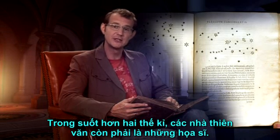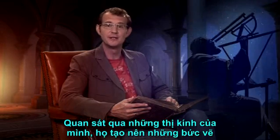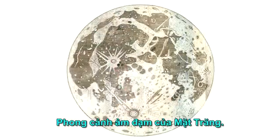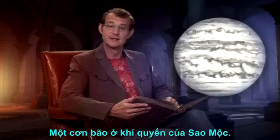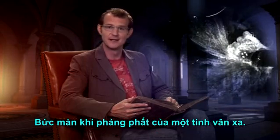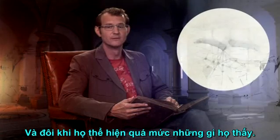For well over 2 centuries, astronomers also had to be artists. Peering through their eyepieces, they made detailed drawings of what they saw. The stark landscape of the moon, a storm in the atmosphere of Jupiter, the subtle veil of gas in a distant nebulae. And sometimes they overinterpreted what they saw.